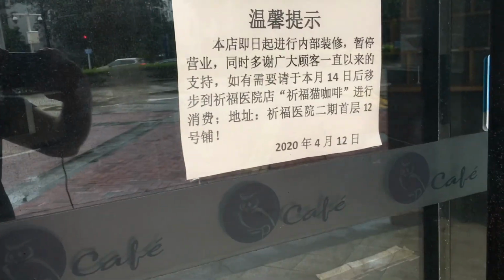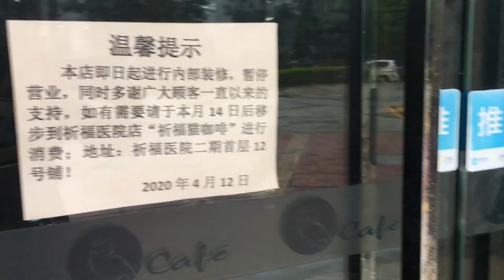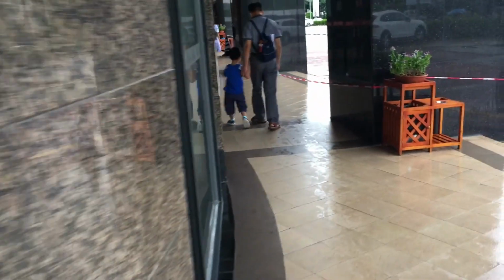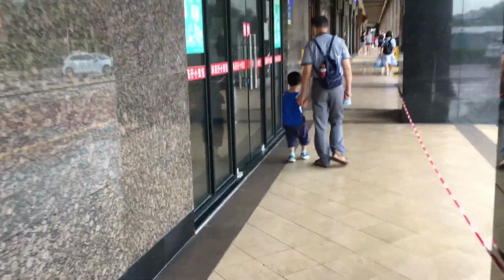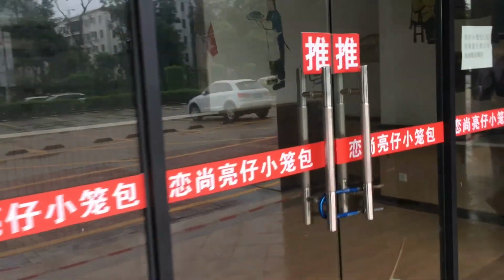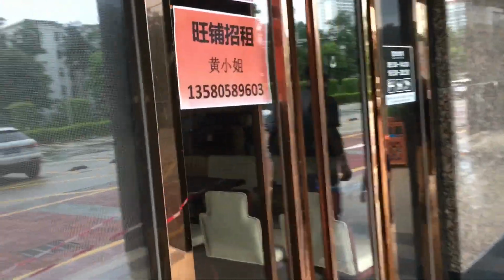I used to go to this cafe from time to time. They had some pretty decent Western food here, but it's been closed down or actually moved to another location, as this sign says here. Another shuttered restaurant here. Another one here.